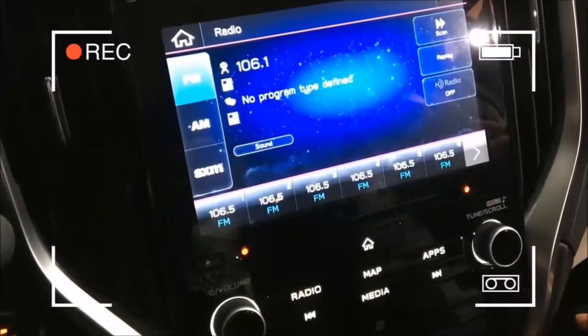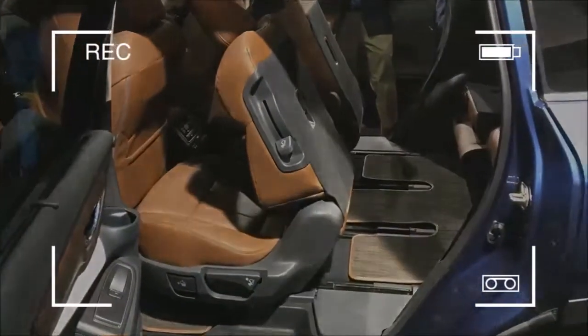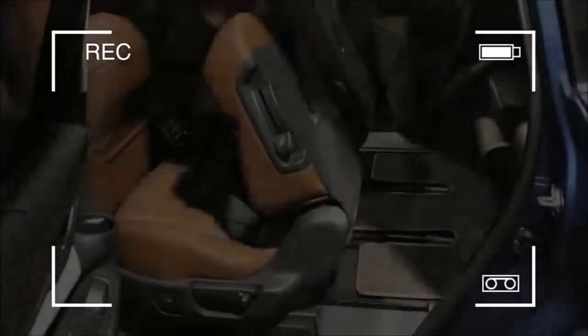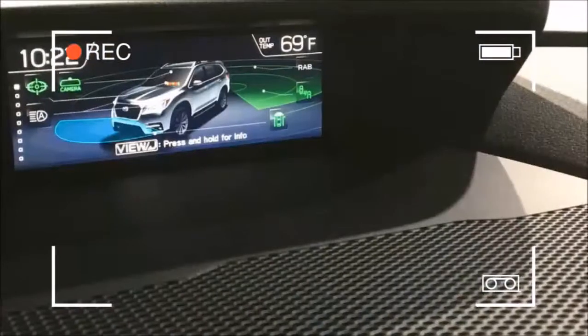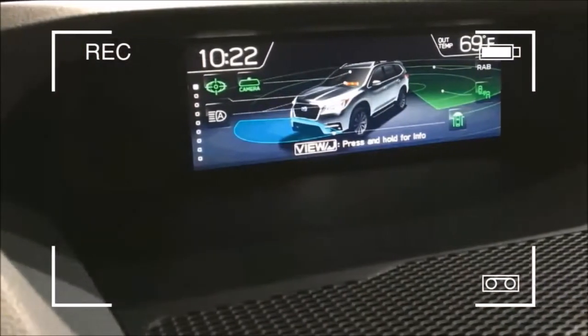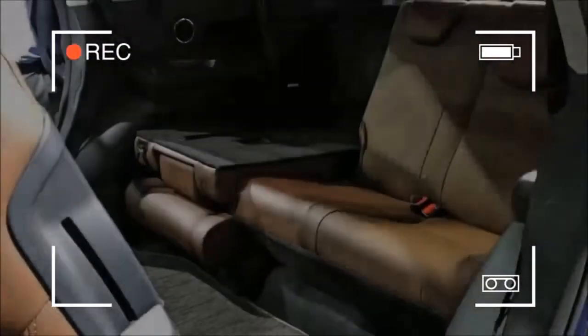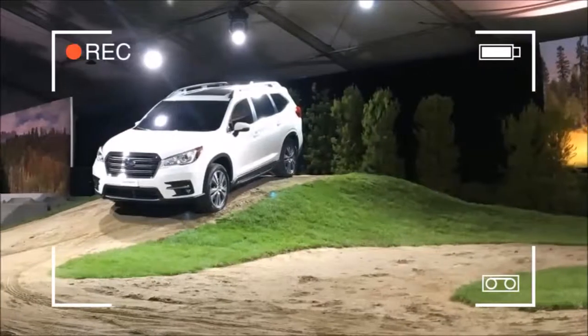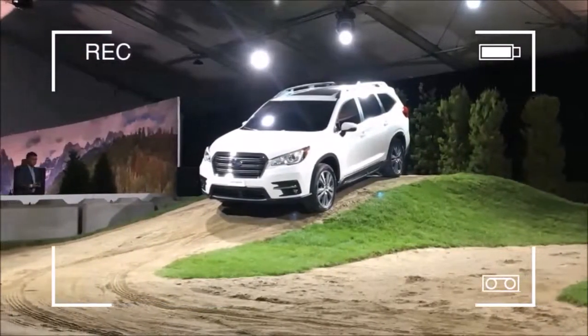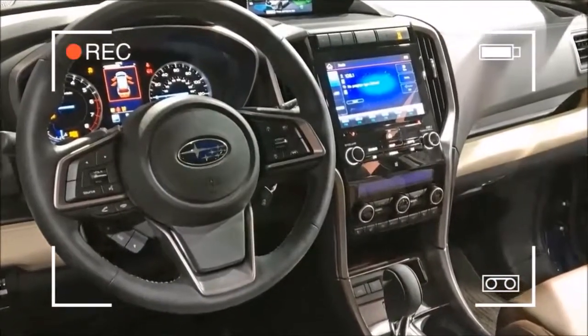As a refresher, here are 15 fast facts about the 2019 Ascent. You can also see how it compares to the Honda Pilot and Toyota Highlander. Standard equipment on the base Ascent includes 18-inch alloy wheels, tri-zone climate control, EyeSight accident avoidance tech, 4 USB ports, and Subaru's 6.5-inch Starlink touchscreen that brings with it Android Auto and Apple CarPlay.